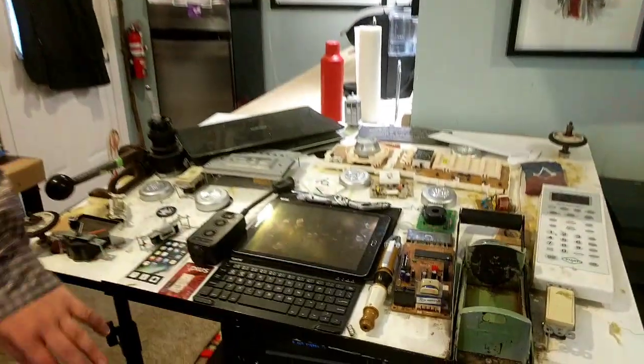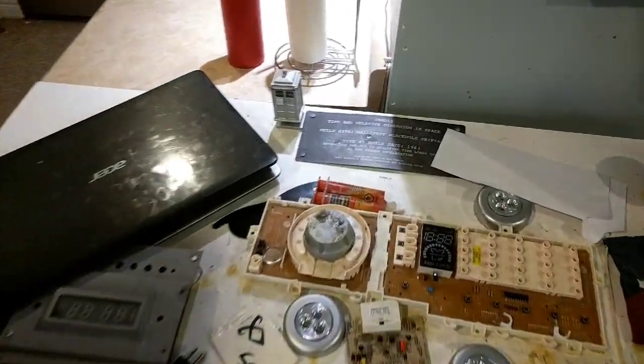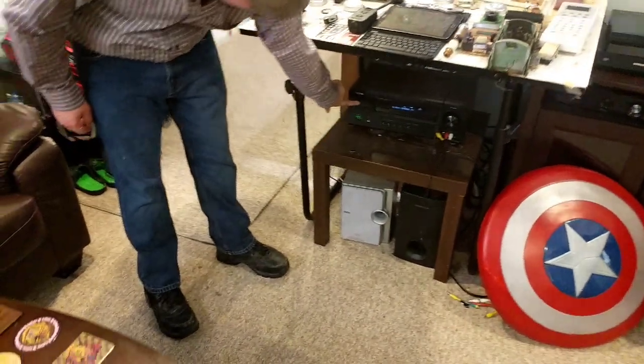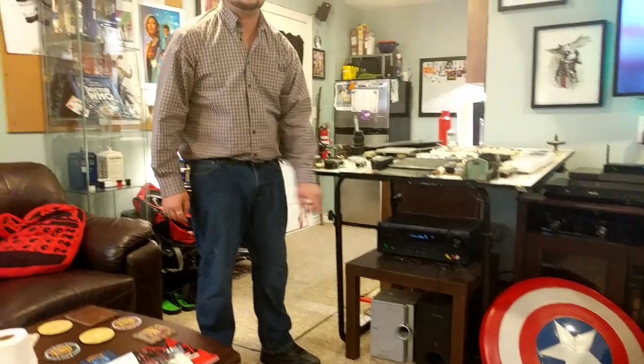The TARDIS is still gonna stay here either way. This beautiful, sexy thing is gonna stay here for the time being. This Denon system here is actually gonna go in the bedroom, hopefully very soon. There's the license plate. I'm moving this Denon to the bedroom, but I'd like to upgrade both receivers to 9.2 channel surround sound.